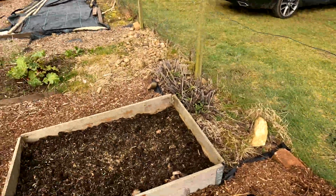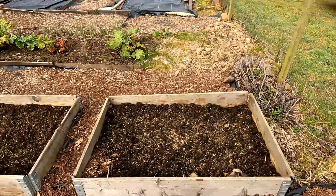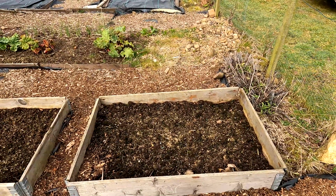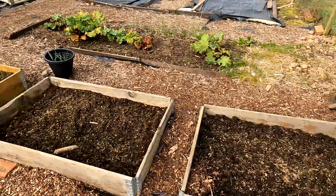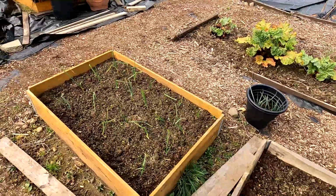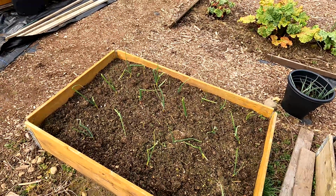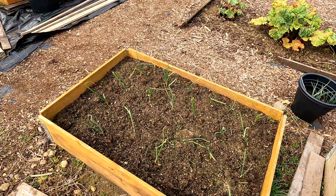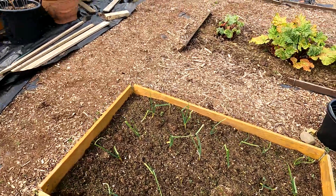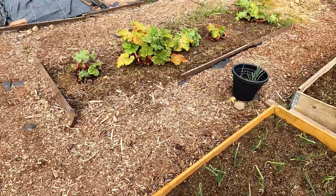So coming up this side, we've got two empty pallet collar raised beds at the moment. I might put the rest of the onions in these. I've got some grown from seed. I've got some of the shallots as well that might go in there. Up here we've got a few of the onion sets that have been out for ages. They're looking a bit sad for themselves, but I suspect once the weather starts to pick up and things get a little bit warmer, they will start to look a lot better.